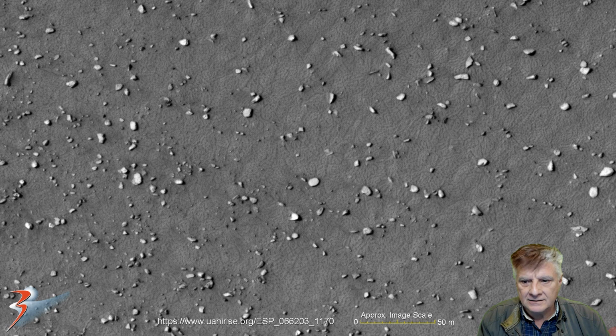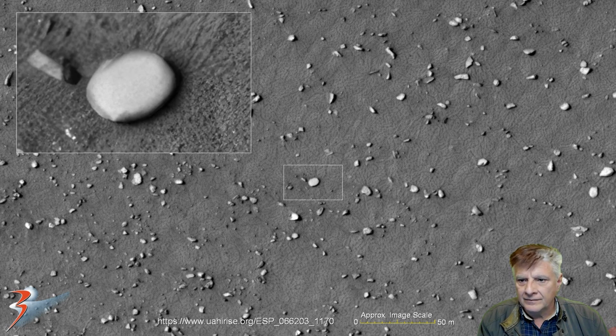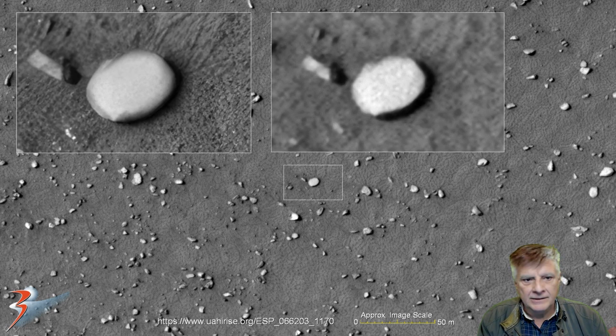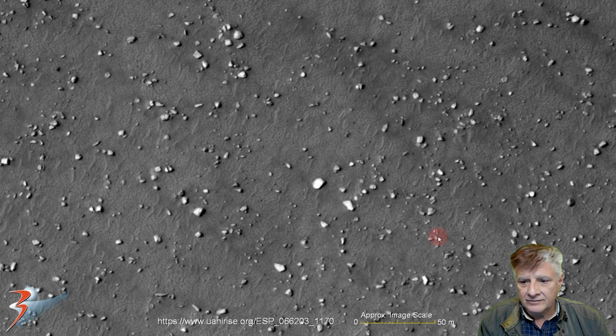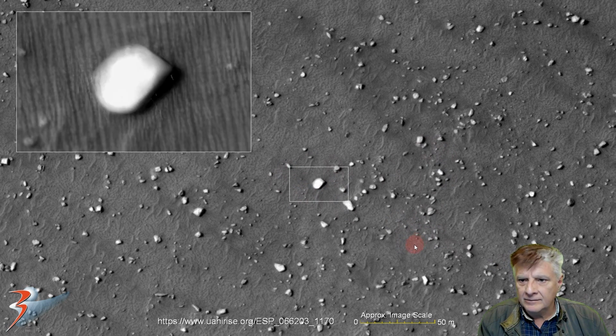Check these out, folks. This is about 10 meters across. Strange parts on the sides. Check this out. I don't know what that could be, but we've got the rectangle, squares, and then the round object. So it's a very strange phenomenon to find the blocks and these disc-like or flattened dome-like anomalies.